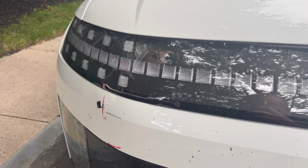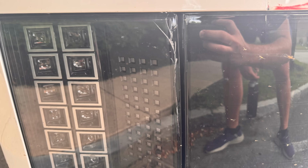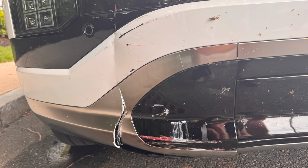The car is drivable. None of the safety systems are affected. Basically, it just crushed a big line in the front of the car going straight up and down. So it cracked the LED light bar, it cracked the headlight housing, cracked the lower bumper fascia. So all around, not a very fun afternoon. The person who did open their door was really chill about it. I was expecting them to be pretty mad, but I think they realized they were in the wrong there.